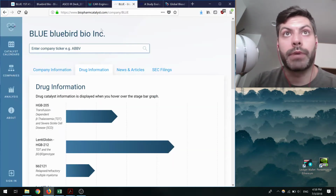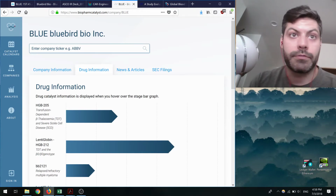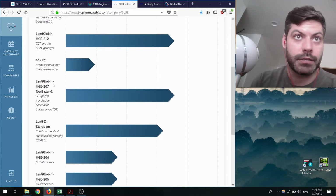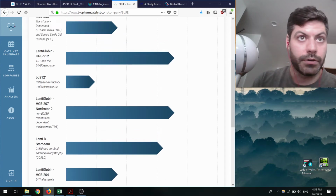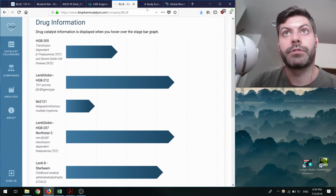Yeah, so if you go to Biopharm Catalyst, you can see all the different programs that they're doing, and they're kind of extensions based off the core technology, which is this gene therapy. So yeah, those are the two things that I'm going to be looking forward to.